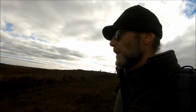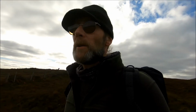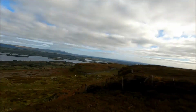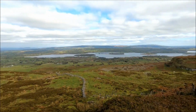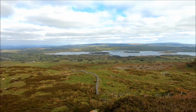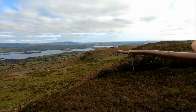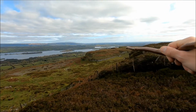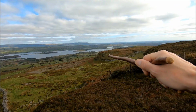Brought you over to the east side of the plateau, just before I head back down. Lovely Loch Arrow. Plateau drops off here. There's a big valley. Over here's the highest point in the next plateau. You see a cairn on the top of there.